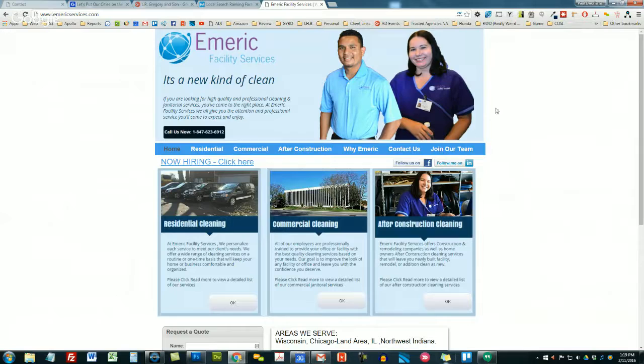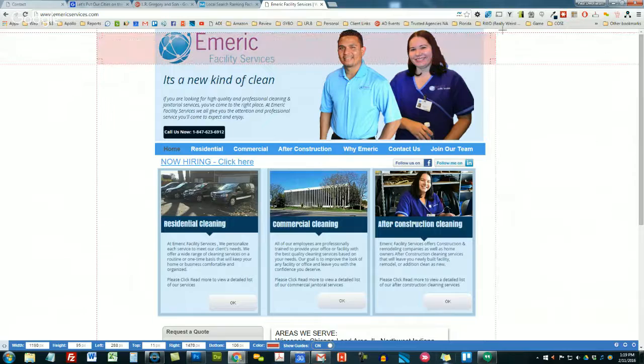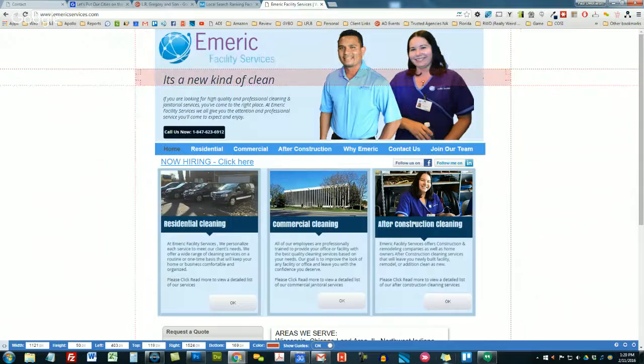I mean, you have a lot of distance here, mostly because of the size of these people. So I would make your header just the logo, and then have your phone number and address up here on the right, and then your navigation, which is this bar, I would move up to here, right underneath the logo, so this way it's nice and tight to the top.